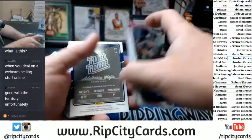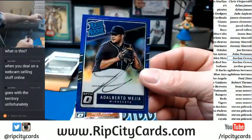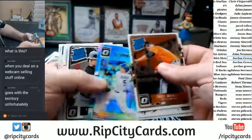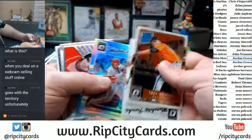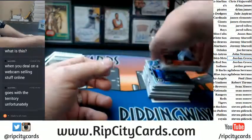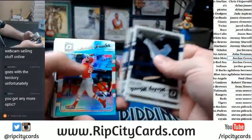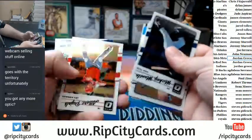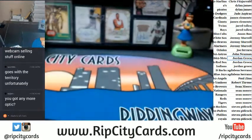Tanaka refractor. Minnesota Twins 14/75. Alberto Mejia Blue autograph. Sky Blue Sager. Rookie refractor. Healy. Franco refractor. Dexter Fowler. Jacoby Jones. Rookie refractor. And there is the break.